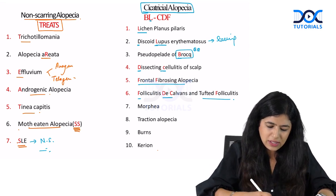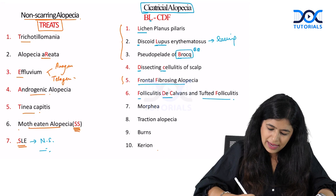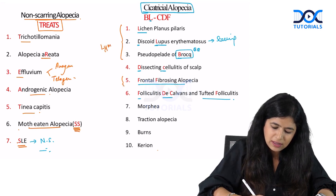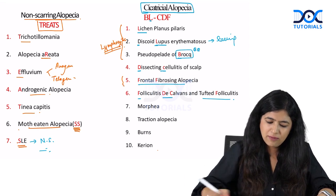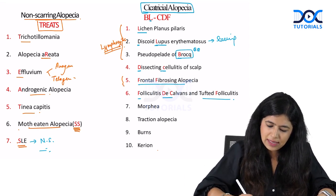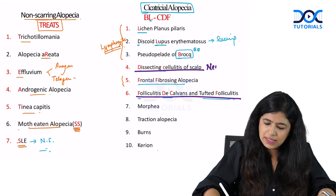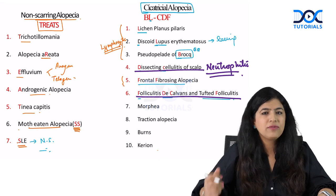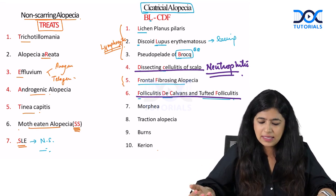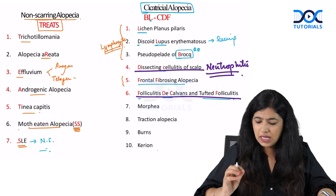Here, just an extra edge hint is that lichen planopilaris, DLE, pseudopelade of Brocq, and frontal fibrosing alopecia, these are actually lymphocytic type. So here in scarring alopecias, depending on the infiltrate, we have lymphocytic and neutrophilic alopecias. So these are the lymphocytic type. On the other hand, dissecting cellulitis of scalp and folliculitis decalvans, these are the neutrophilic type of scarring alopecias. This is just an extra edge point for the INI-CET exams. They may ask it at some point. So remember the lymphocytic and the neutrophilic type of scarring alopecias.